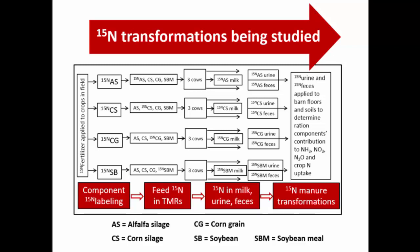So a general diagram, and I'd like you to focus here just on these red bars. So here's how we did the study. First, we labeled four components. We labeled alfalfa silage, corn silage, corn grain, and soybean in the field with N15. And then we fed them as total mixed rations such that alfalfa silage was labeled in N15 and the other three components were not. Or corn silage was labeled in N15 and the other components were not, and so forth. So the mixed rations were fed to 12 dairy cows, 3 cows per N15 enriched component.